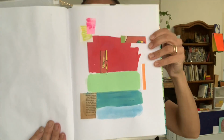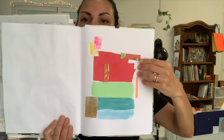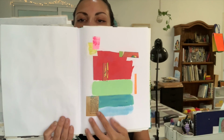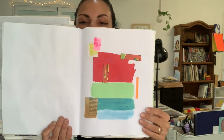And I also started this one, which is just some paper that I had, some acrylic paint and some newspaper from a very old one. Anyway, that's it really.